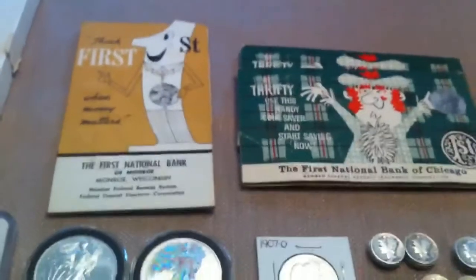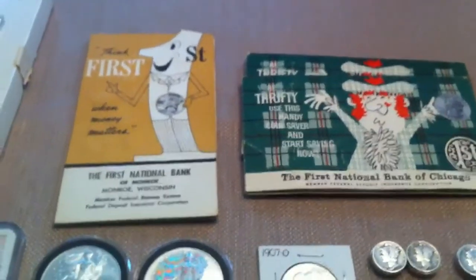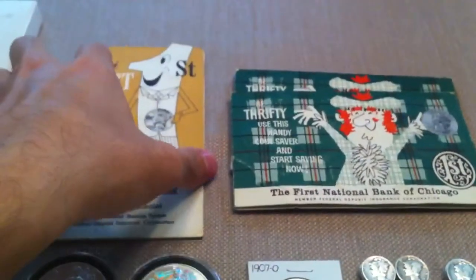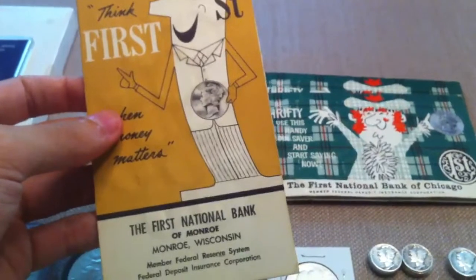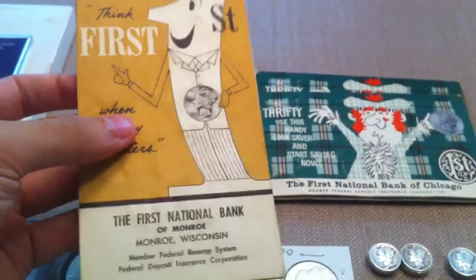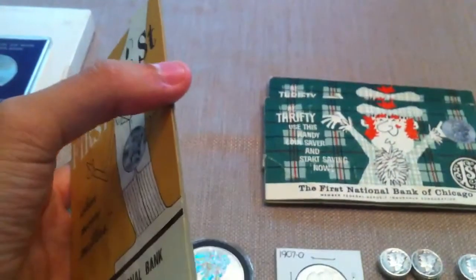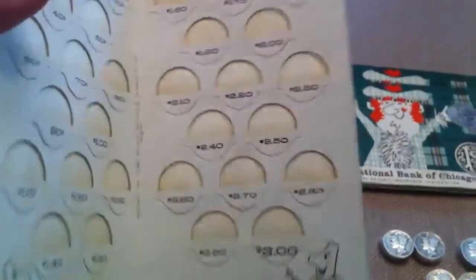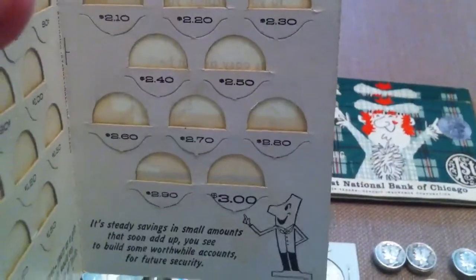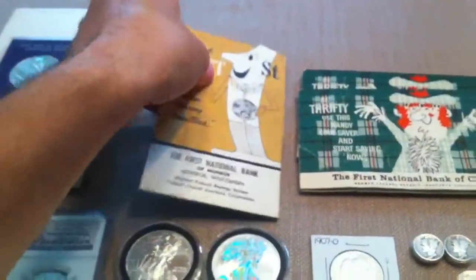I'm going to start off with these bank books up top. These are actually made in the 1950s and 60s, and these were a nice way to teach kids how to start saving money and eventually open up a bank account. This one from the 1950s was made by the First National Bank of Monroe, Wisconsin, and this one was obviously meant to hold dimes. $3 in dimes actually, and it has little slots that you could put the dimes in. And this one's in really great shape considering its age, so I really like this one.